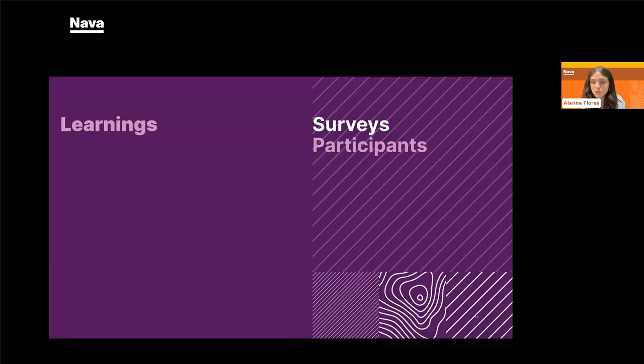Okay, I'm going to now shift to our next data source we looked at, which is surveys. There are 2 groups that we surveyed, which are participants and staff. And I'll start by overviewing the results from our participant research.